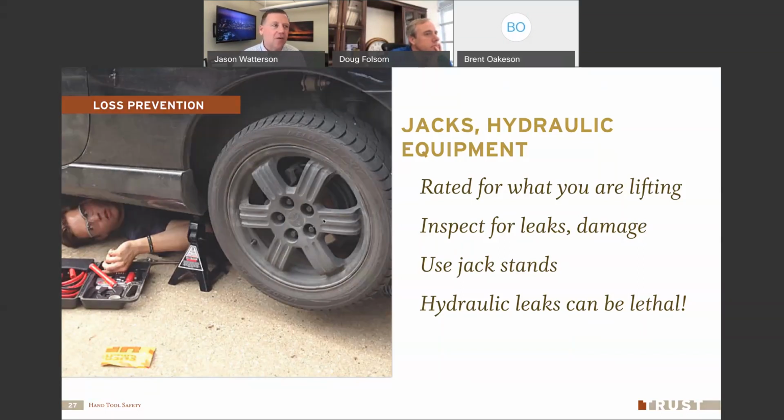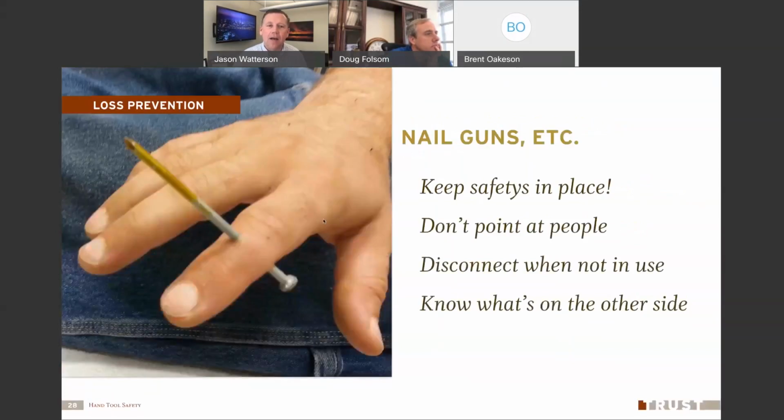Nail guns and other equipment like that have a lot of danger with them, and so with those, we want to inspect them, make sure that they're in good shape, ensure that the safeties are in place. There will be a safety switch in there that will prevent that nail gun from firing unless it's placed up against a piece of substrate, 2x4, whatever it is. Make sure those are in place. Don't disable those. If it's not in place, take it out of service.